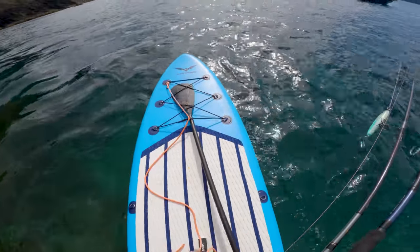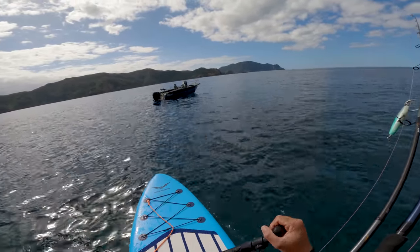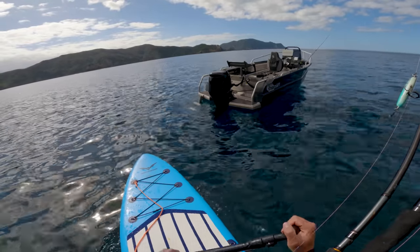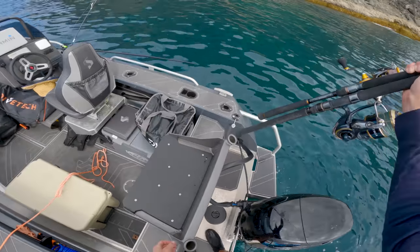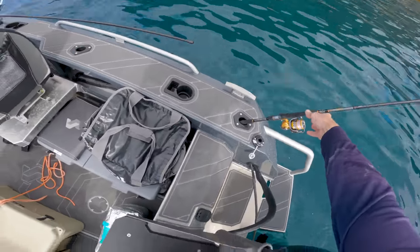Yes, not today, guys, not today. Get back to the stavey and go find something else. I need a drink of water. It's so hot, I need to get in the water, I reckon. All right, I need to retie that before I cast it again. It's all cut up.